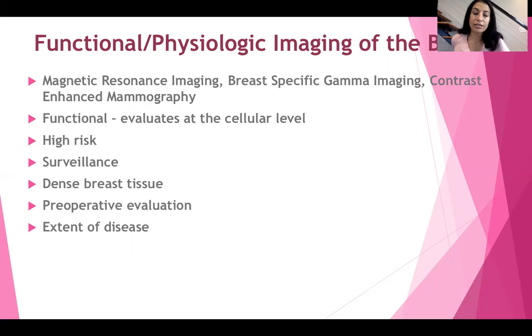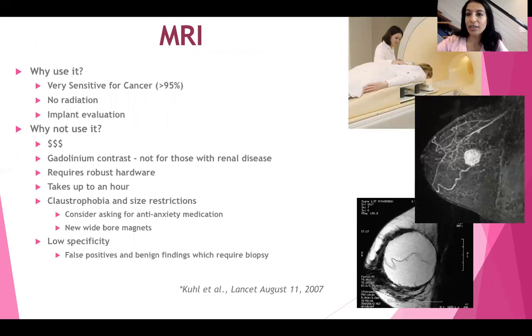They're good for women of high risk, women who have dense breast tissue and are also at elevated risk. They're good for surveillance, for example, for women who have had a personal history of breast cancer. And of course, they're used for preoperative evaluation for extent of disease and staging. So MRI, we talked about why to use it. It is the physiologic imaging. It's very sensitive for breast cancer, greater than 95%. And in fact, screening breast MRI can allow for better detection of breast cancer, up to 15 per 1,000 in comparison to just screening mammography.